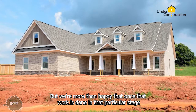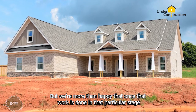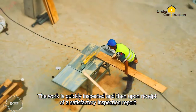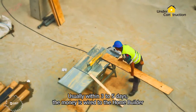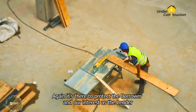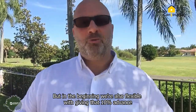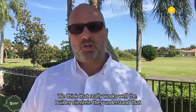But we're more than happy that once that work is done in that particular stage, the work is quickly inspected, and then upon receipt of a satisfactory inspection report, usually within 3 to 5 days, the money is wired to the home builder. Again, it's there to protect the borrower and our interest as the lender, but in the beginning, we're also flexible with giving that 10% advance. We think that really works well.